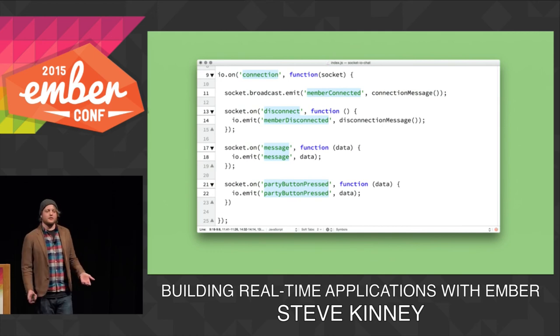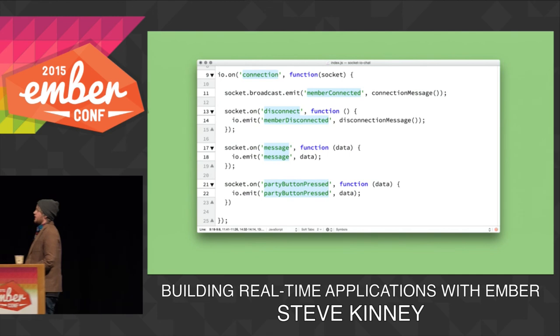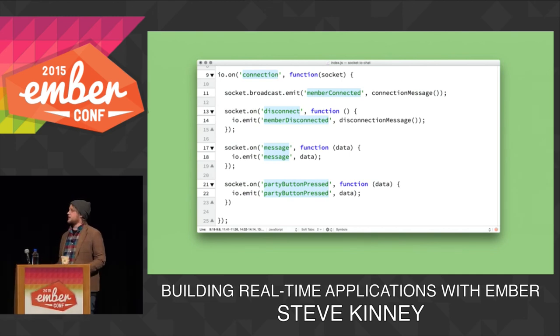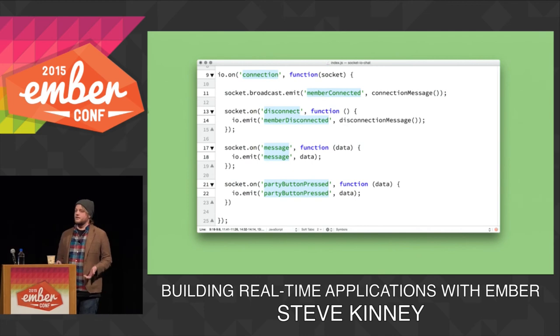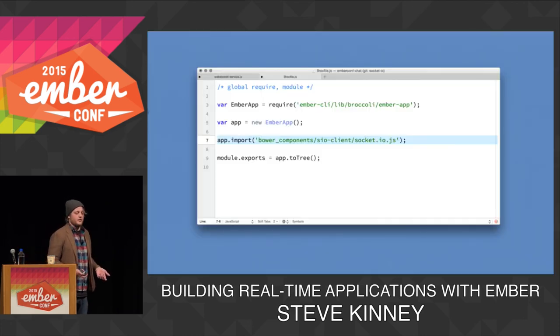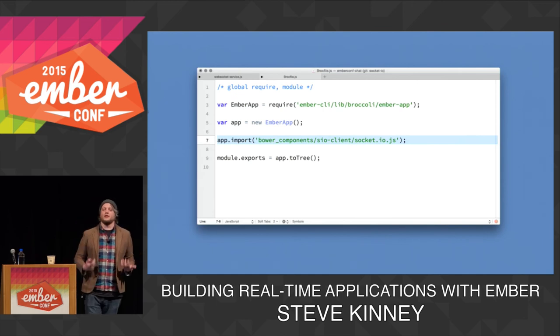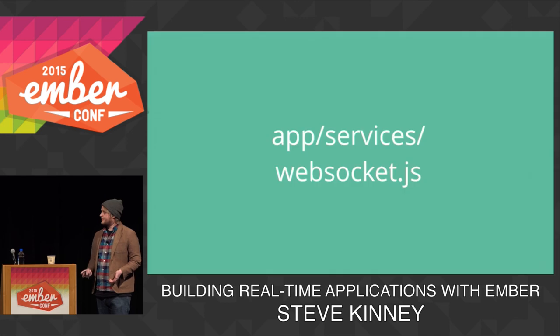Socket.io gives us lots of things like rooms, channels, and a whole bunch of different options, as well as events for connection and disconnection. Here's just an example of different events that you can bind to. We'll also install that on the client. This is solely the client-side library. And in our Brocfile, we will import that into our build process, so when we build our application, it's included.